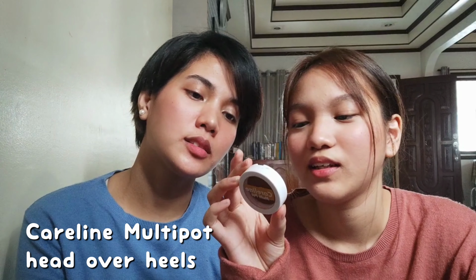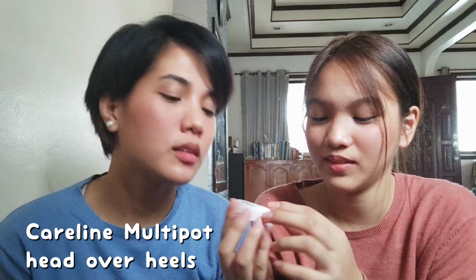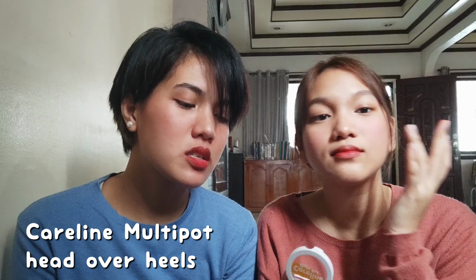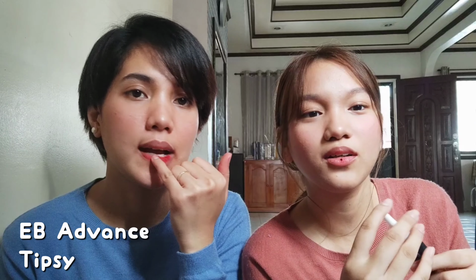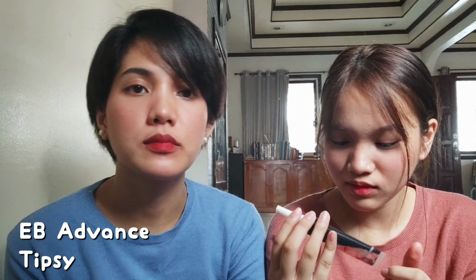Caramello Multipot in the shade Head Over Heels. Favorite niya yan. Yung gamit niya ngayon sa cheeks yan. Super ganda niya. Bagay sa kanya rin. Ganda! Hindi ko lang siya nagamit sa lips. Multipot siya, pwede siyang gamitin sa lids, sa cheeks, and sa lips. Yes. And last namin is EB Advanced Lip and Cheek Stain. Shade niya? Tipsy.